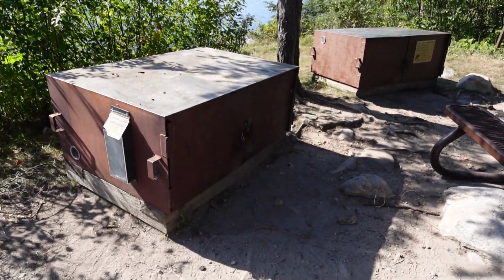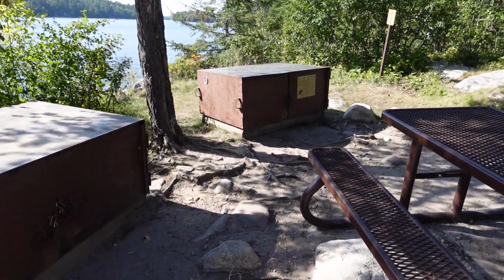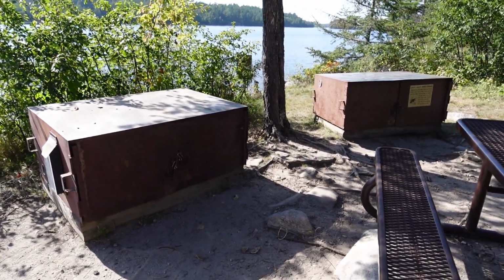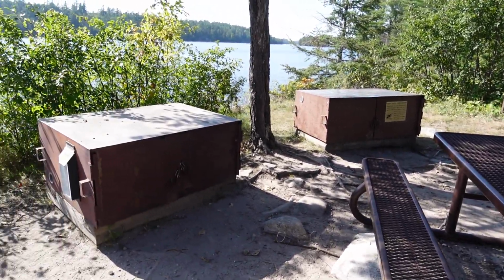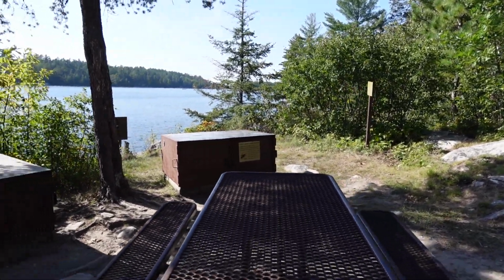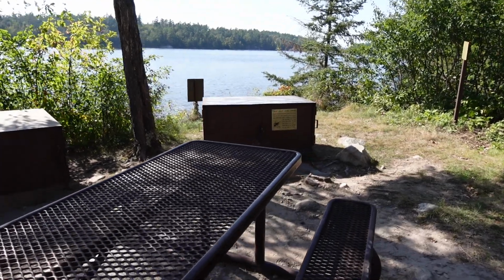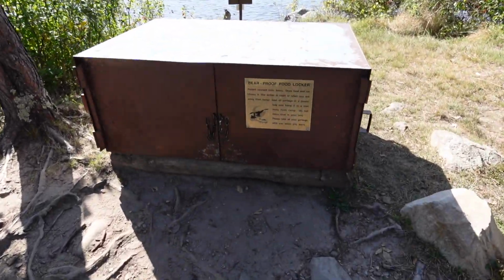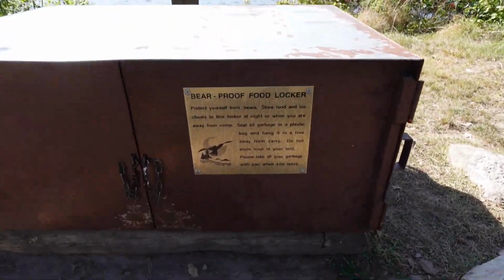And then there's also 2 bear boxes, which is really important. Obviously, there are bears here. And I do want to see a bear really badly from a safe distance, obviously, but I don't know if we'll see a bear or not. I also really want to see a moose. Anyway, so there's bear boxes if you have food, which obviously we do. So we'll put our food in here at night.